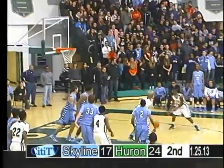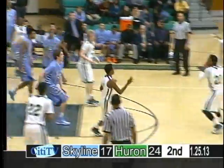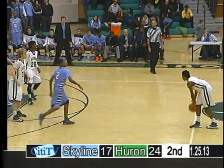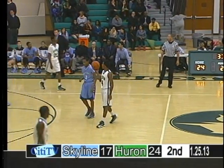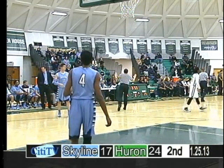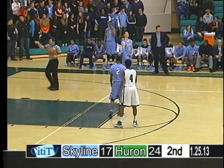Three-pointer from Huron, off the rim, no good. Rebounded by Johnson. Now back out to Sims, and Mosley will settle it down. And a whistle on the floor and a turnover. Offensive foul. That's going to be on Xavier Cochran.